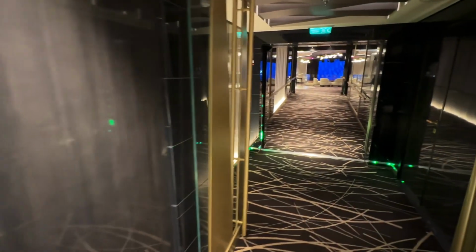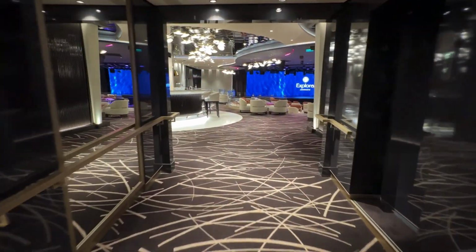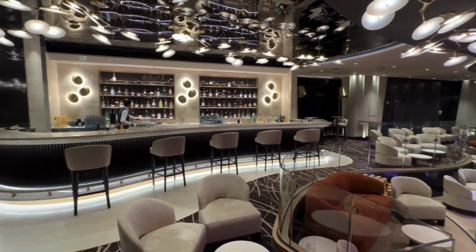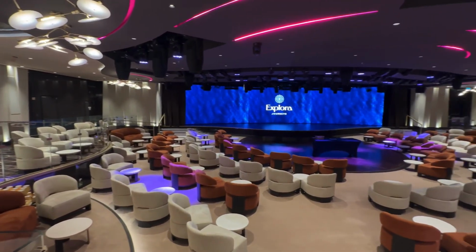I'm just going to drop some footage in now. It's got a lovely bar along one side and then plenty of low seating with lovely lights on the tables. They use that for talks and entertainment in the evening. It's really lovely, like a jazz club in there. It's just got a lovely feel with the low lights.